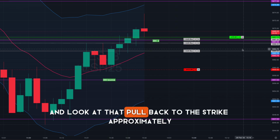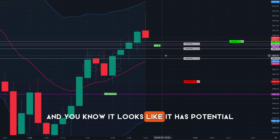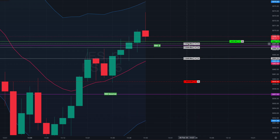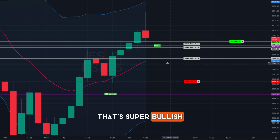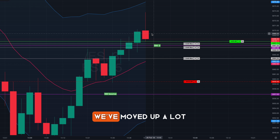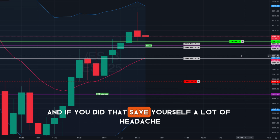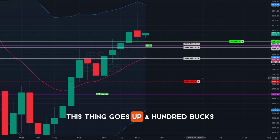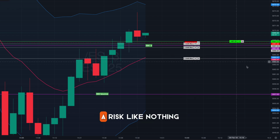And look at that. Pull back to the strike approximately. And it looks like it has potential. We're looking to fill 2 more times anywhere down here. Either way, using rigged, hey, that's super bullish. And then you just got to think, hey, we've moved up a lot. I want it to pull back to the strike before you enter. And if you did that, save yourself a lot of headache and got into a trade where, hey, this thing goes up $100, we can move our stop to like break even or risk like nothing.